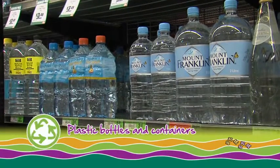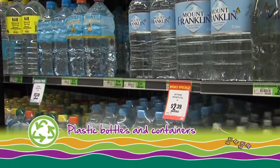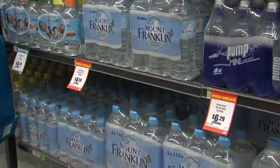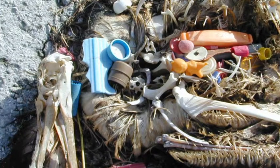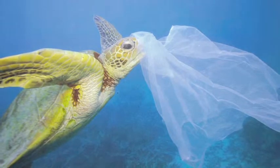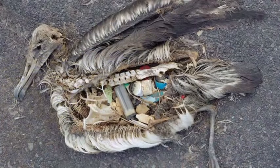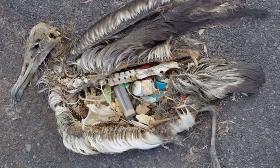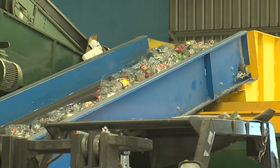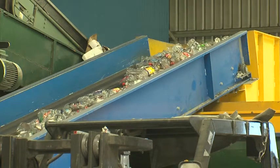Most plastic is not biodegradable, and unless it's recycled, will survive in the environment for hundreds of years. It is estimated that plastic waste in the ocean is responsible for killing more than 1 million seabirds and 100,000 mammals like seals and dolphins every year. So the recycling of plastic is much more than a financial consideration.